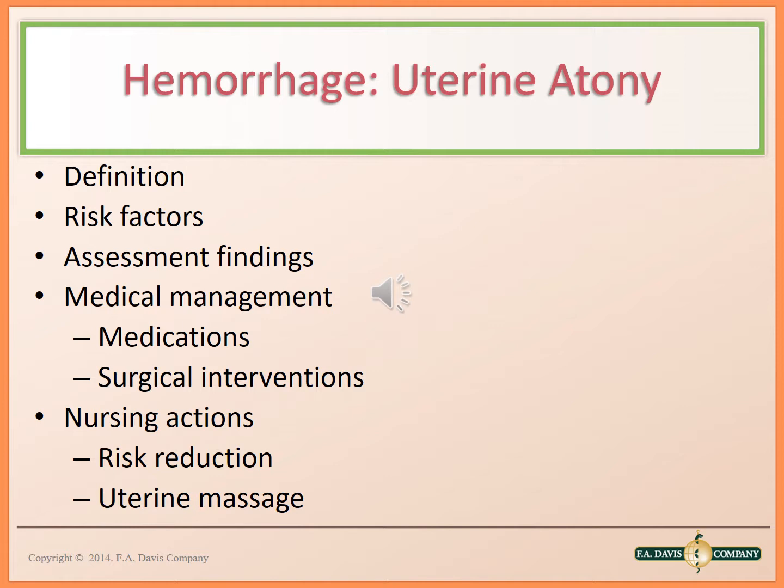So uterine atony, this is a decreased tone in the uterus muscle, and it's the major cause of postpartum hemorrhage. So uterine contractions constrict the vessels at the placental site and can decrease the amount of blood loss. So when the uterus is relaxed, the vessels are less constricted, and the woman will experience an increase in blood loss. So that's really the definition of uterine atony.